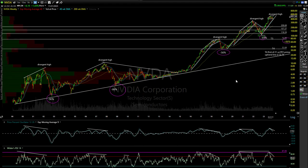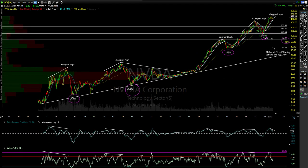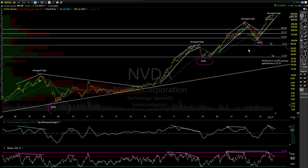But that's just a long-term chart right there. That's actually the one I have marked up, and it shows you the nature of this beast. Semis tend to be much more volatile. Overall, the trends are just mind-blowing because their growth rates are very high. So when things are good, they're doing great. They're doing a lot better than the broad market, even the NASDAQ 100, even Apple and Microsoft. But when things go south, it's just the nature of this beast. The corrections are 90%, 86%, 56%, 69%.